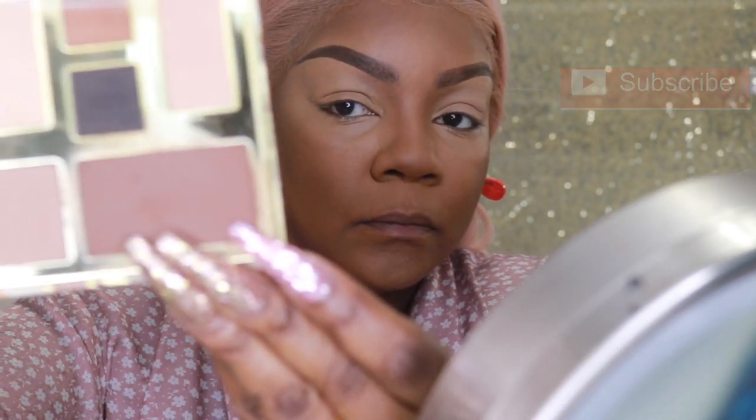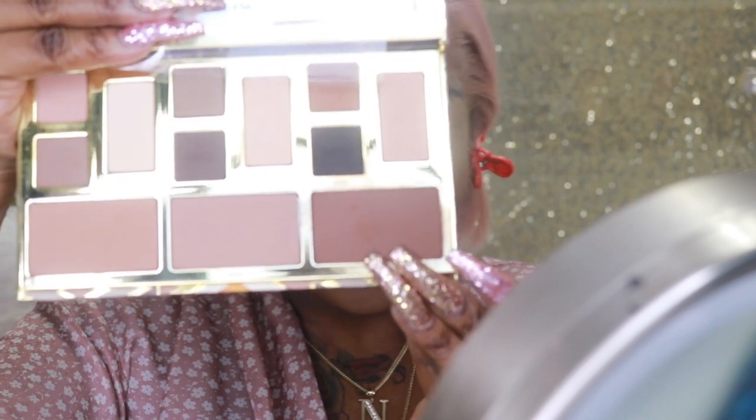Just to give my cheeks that much more drama, I will be powder contouring with my Tarte palette, and I will be using the shade Timber.